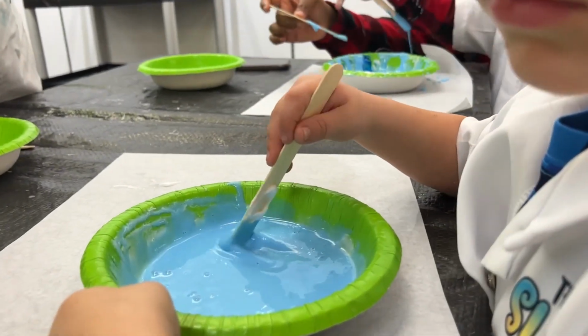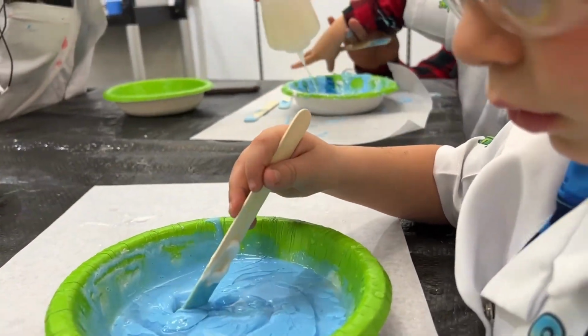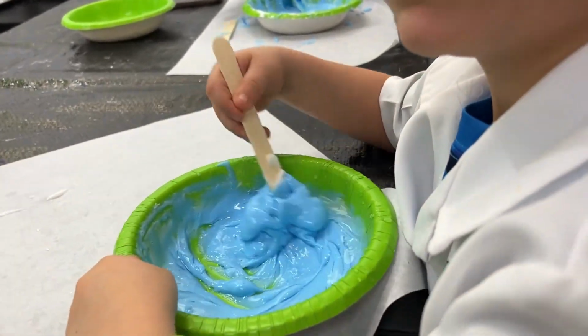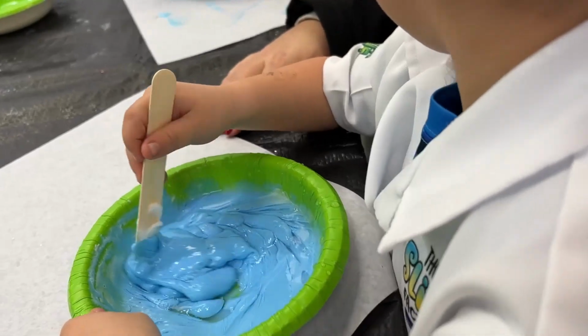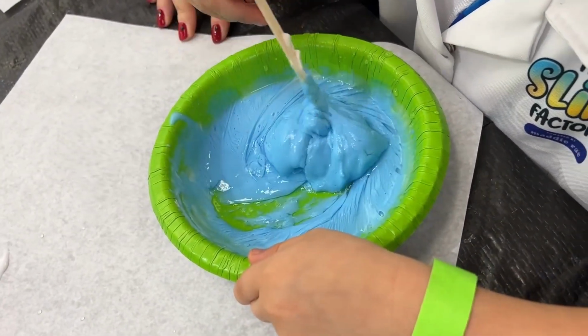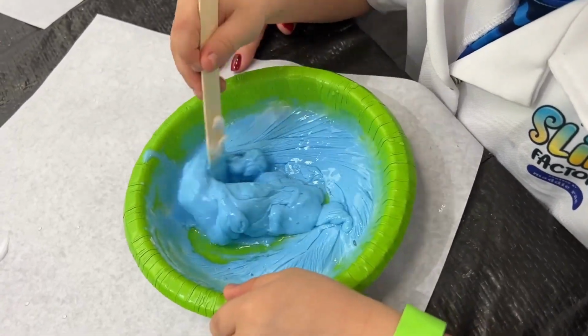Keep stirring, and I'm going to check on your slimes one by one. Keep mixing, Seth. As you can see, it stays pretty sticky until mixed properly. Whoa, looks like a brain. You have to keep it in there.